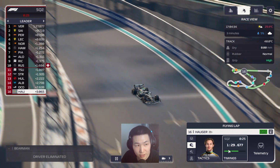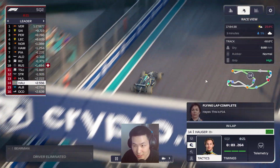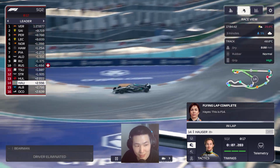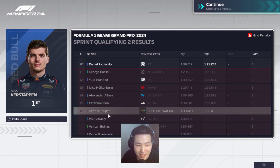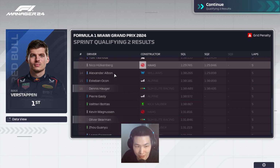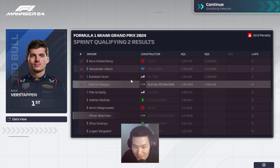Okay, he's improving on another push lap as the session comes to an end. Goes up to P14. P14. Please tell me we at least beat Ocon or Albon. Unfortunately, we do not, but this was a huge result for Dennis Hauger. P16, and then Ocon, Albon, Hülkenberg, Tsunoda, and Russell also out in SQ2. But wow, Hauger really did well.